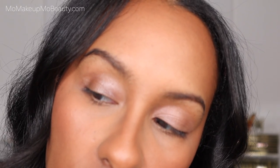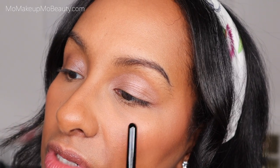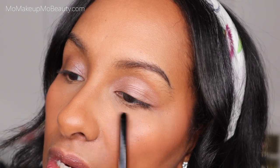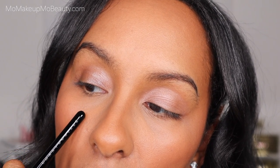Get really close so that you can see it. And if you are curious about these shades, because they do sparkle, if there is fallout, you get maybe two little specks here and there. You can see for yourself, I have like one right there. And like one there, but not too bad, all things considered. All right, let's go in with a little bit more of Rowan. Build it up.